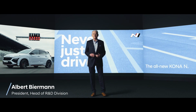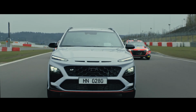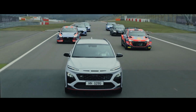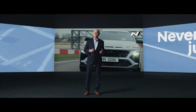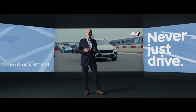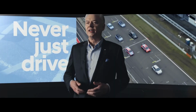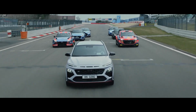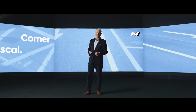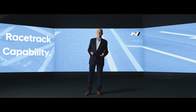I'm Albert Biermann. Yes, it's Kona N, the fifth in the N family, the first performance SUV N. We call Kona N a hot SUV because it's a fun machine that looks like an SUV, but is actually a hot hatch inside. And when you take it for a spin, we're sure you will see it that way too. Kona N fully meets our N philosophy. It's a corner rascal, it's everyday sports car, and of course, racetrack capability is there.